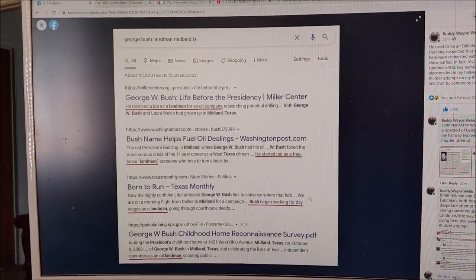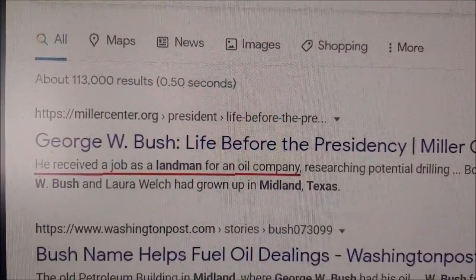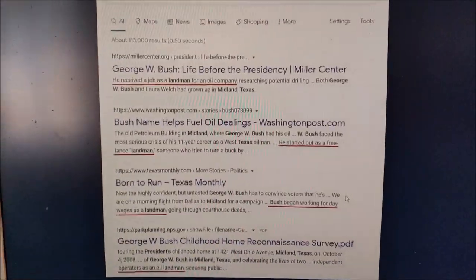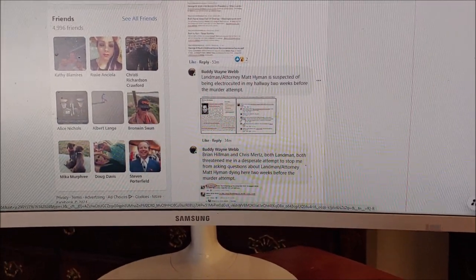And the point I'm making is he was one of the landmen. Here's George Bush. I just Googled George Bush landman, Midland, Texas. You can do that. Go to Google. There it is. He received a landman, okay? Bush was a landman. Bush was a landman. So Bush is a very famous landman, but I'm also wanting to talk about some of the other landmen.